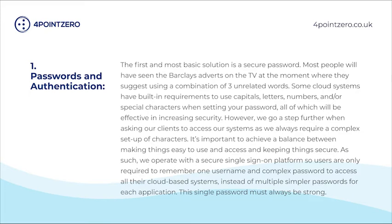The first and most basic solution is a secure password. Most people will have seen the Barclays adverts on the TV at the moment, where they suggest using a combination of 3 unrelated words. Some cloud systems have built-in requirements to use capitals, letters, numbers, and/or special characters when setting your password, all of which will be effective in increasing security.